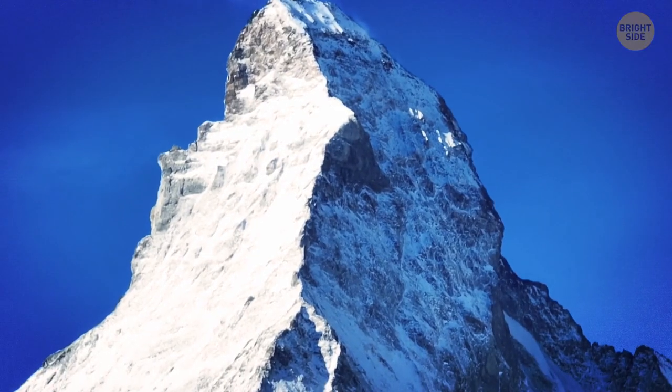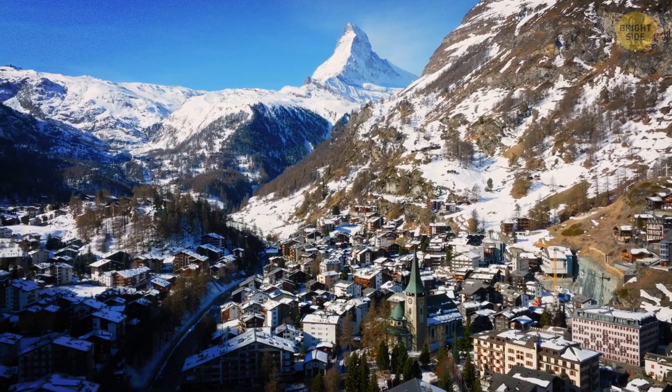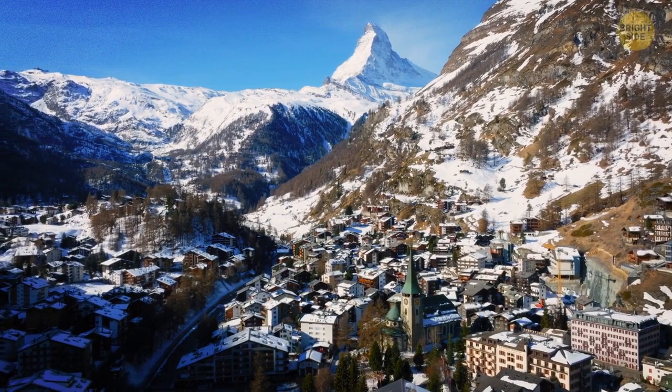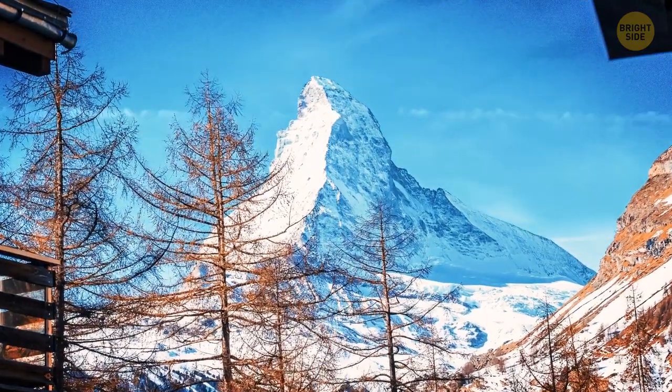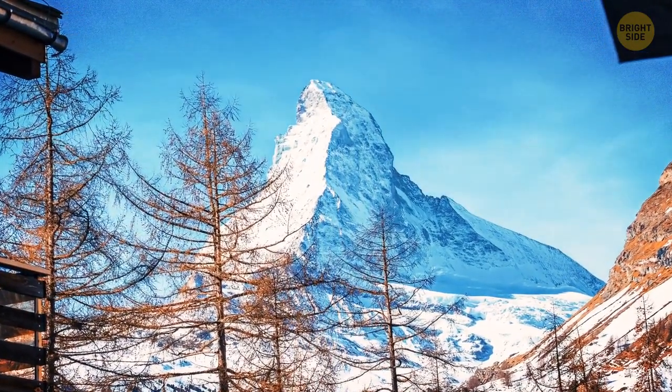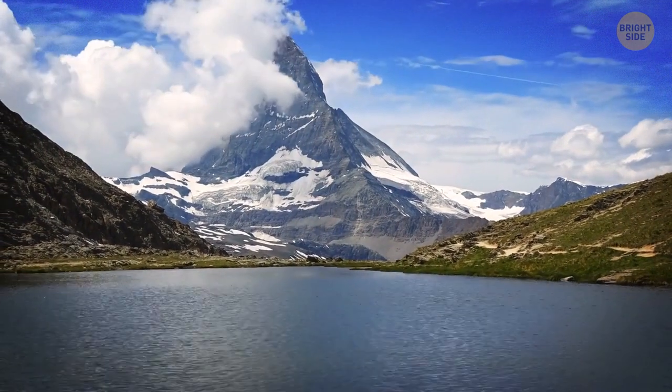They wanted to study how the shaking of the earth affected the famous Matterhorn Mountain. This incredible mountain is located on the border of Italy and Switzerland. It looks like a pyramid. It's really tall, reaching about 15,000 feet high. It has four sides facing north, south, east, and west.